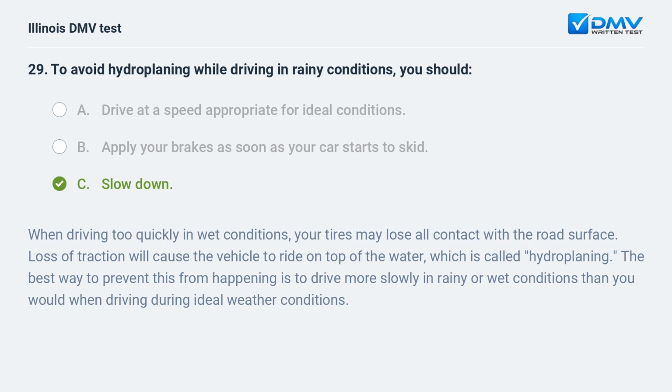Loss of traction will cause the vehicle to ride on top of the water, which is called hydroplaning. The best way to prevent this from happening is to drive more slowly in rainy or wet conditions than you would when driving during ideal weather conditions.